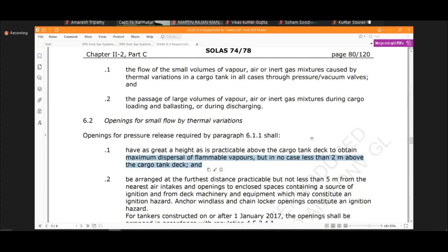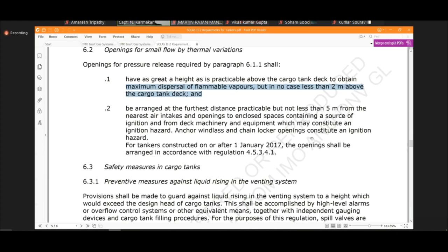The ships where you are having a catwalk in the center line, then you should ideally be able to walk along the catwalk, and you are able to operate the... Sir, can we switch to that part, sir? The diagram part.